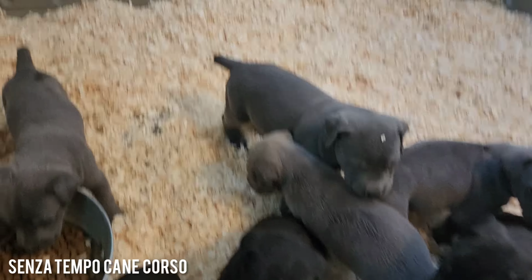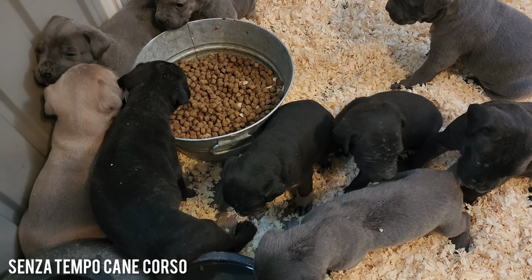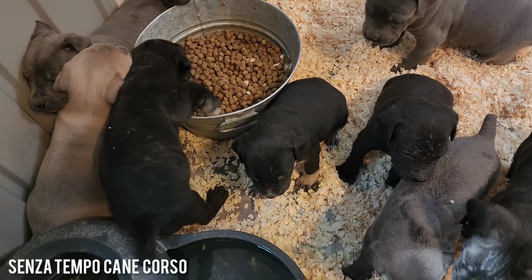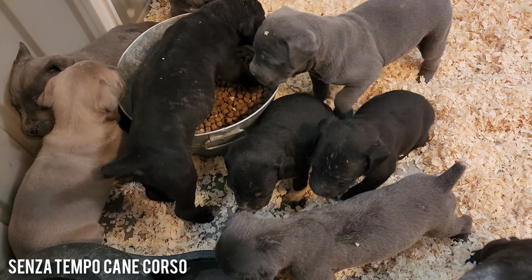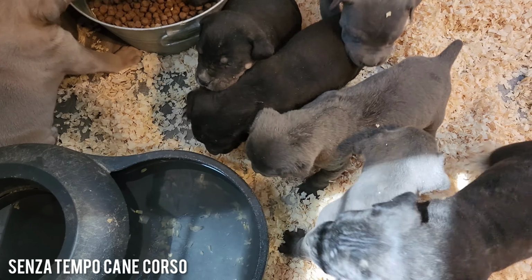The brindle boy, I like him too, but it's too young to tell. It's always too young to tell, but his croup looked like it could end up being steep, and so I was like, maybe not. But anyway, definitely liking what I'm seeing here.